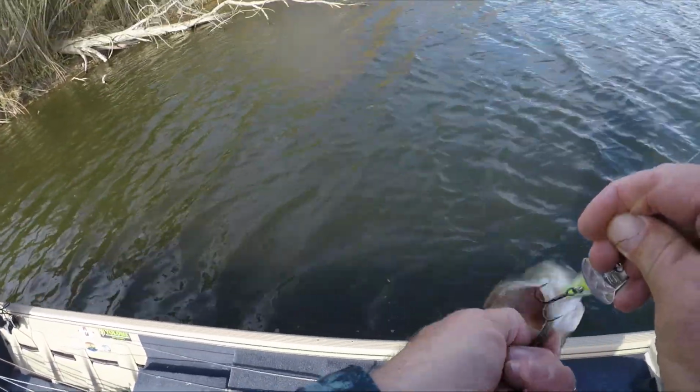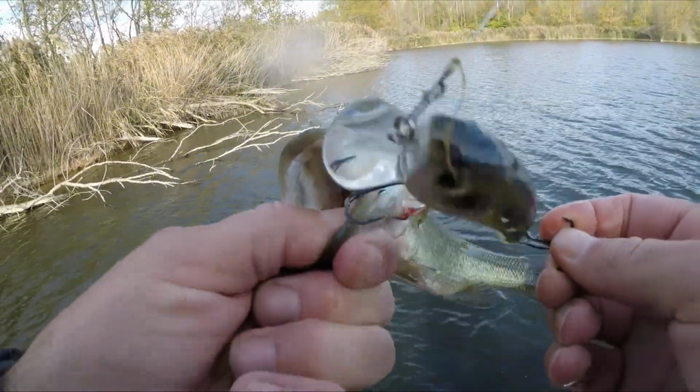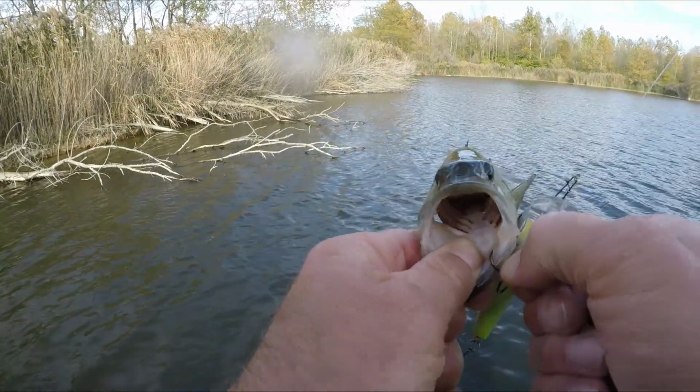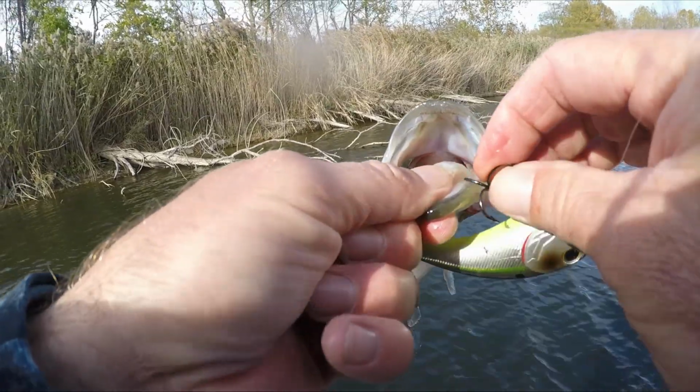Crankbait. It's a pretty cool crankbait. Comes through wood really good. Throwing it right down the sides of these laydowns, no problem. Gets down there about 2 feet probably. Really wide action.